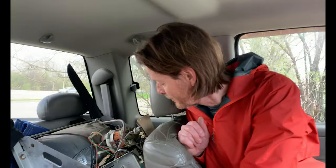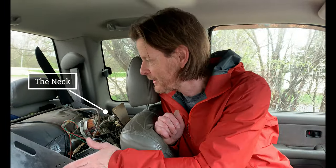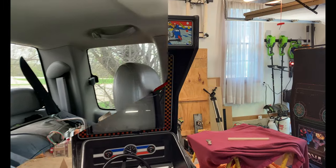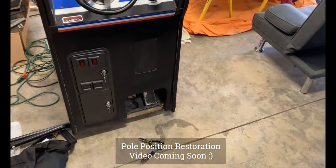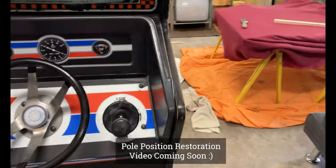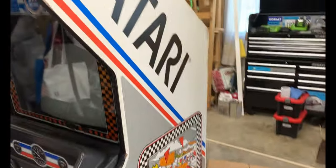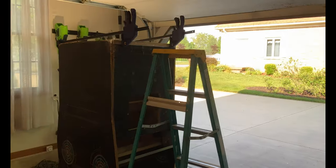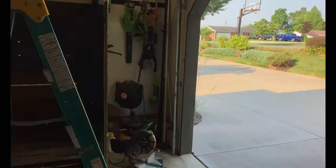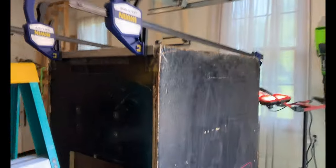Got this thing loaded in best I can, hopefully not where it's gonna break, but we're gonna take this baby back home. Now I may have been distracted for the last month or so working on this Pole Position, getting it up and running, but now it's Tron's day to shine once again, and it's time to finally finish the bottom base of this cabinet.